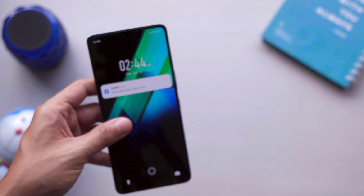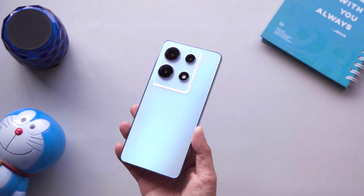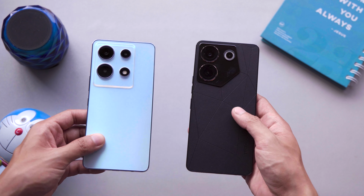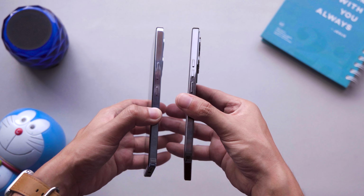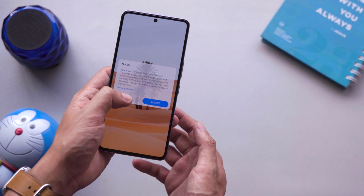So basically that's the design, and I like it, I have no complaints here. But before we move on, this design reminds me a lot of the Camon 20 Pro 5G, and it's not surprising given that they are under the same company. Okay, so enough about the design, let's talk about the display. So this is a 6.67 inches Full HD Plus AMOLED display.